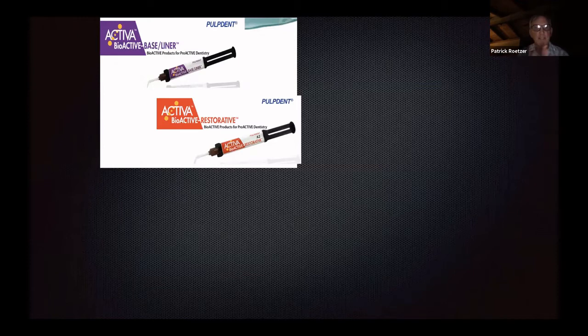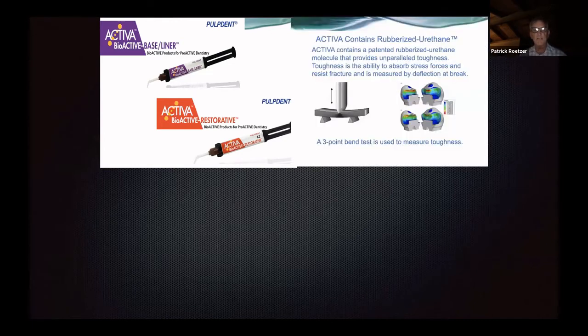Now, what about these products? What about the bioactives? We're currently using the Activa bioactive liner, base liner. It's really a nice material. It does good fluoride release, and you're going to put this down before you etch and bond, because you want that to penetrate into the dentin just over your deep areas. Activa bioactive restorative is a true restorative material. So you have the base liner and you have the restorative. You don't have to use the base liner with the restorative. You can go right on with your bonding agent. It has the same properties, it's just more highly filled.